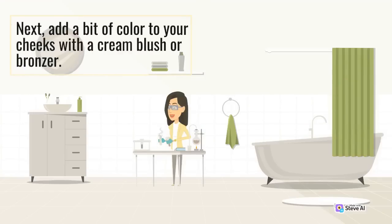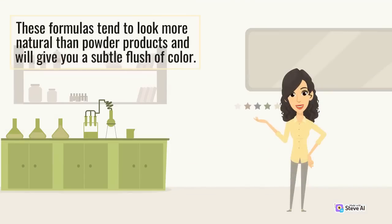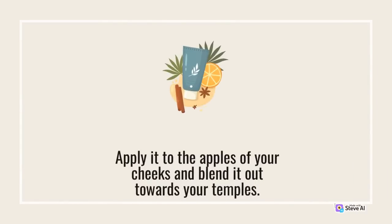Next, add a bit of color to your cheeks with a cream blush or bronzer. These formulas tend to look more natural than powder products and will give you a subtle flush of color. Apply it to the apples of your cheeks and blend it out towards your temples.